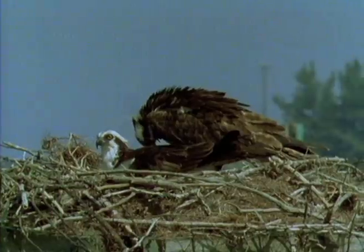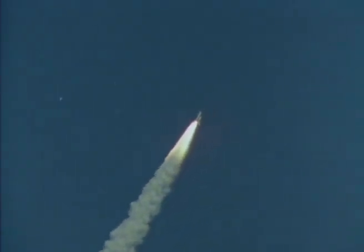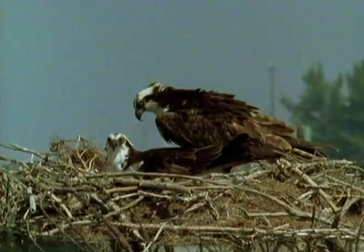Couldn't be less concerned at the shuttle roaring off into space. 53 kilometers above the Osprey nest, when the shuttle has reached a speed of 4,500 kilometers per hour, the two solid rocket boosters are jettisoned. Small rockets are fired to propel the flaming boosters away from the main ship.